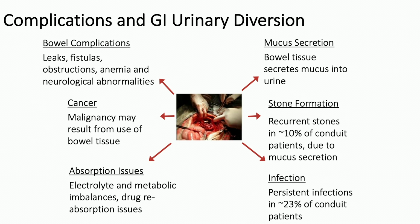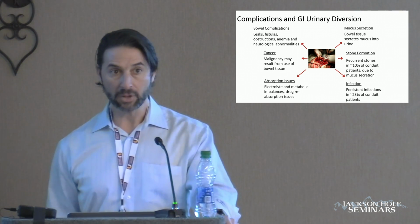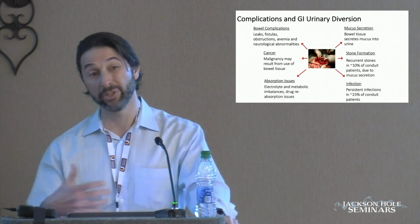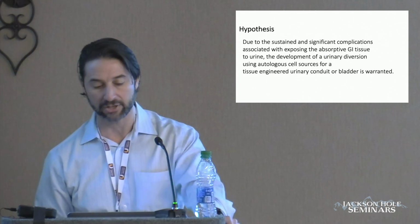As I stated already, the complications related to cystectomy within the first 90 days are, the majority, related to the utilization of the GI tract. These are just some examples of what can happen, but the question we really have to ask is how can we get away from utilizing the GI tract?